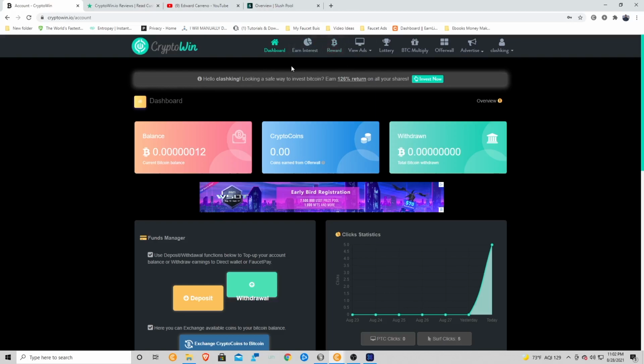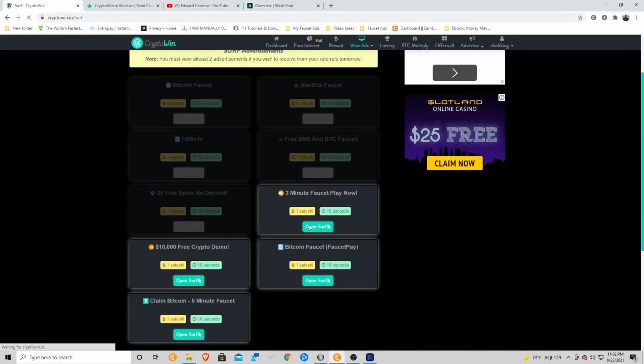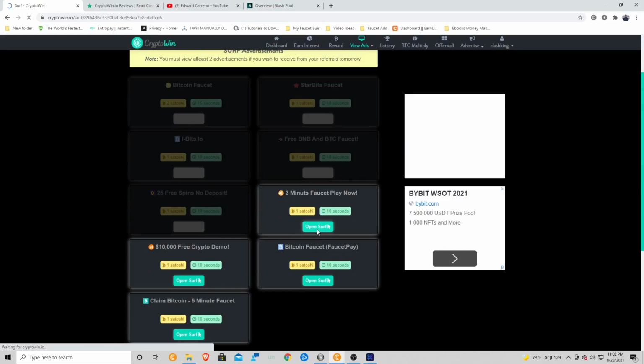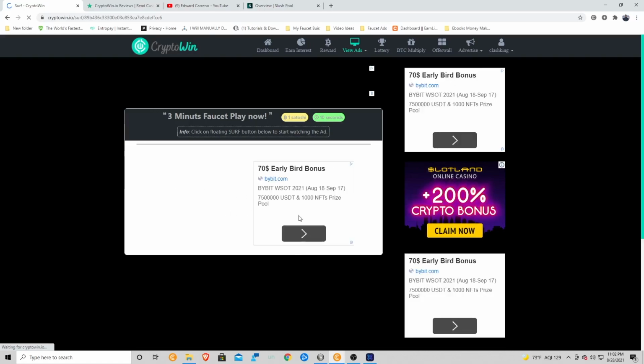As soon as you sign up with the links down below, you're going to come straight over here to where it says view ads. Once you have clicked on view ads, guys, you have 2 options. You can view PTC ads or you can surf websites. I like to surf the websites just because it's more passive, in a way, because all you do is click on this button where it says open surf. Once you have clicked on that, you're going to be getting 1 satoshi for just staying on this website for 10 seconds.